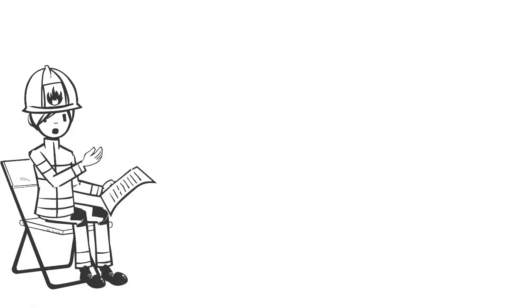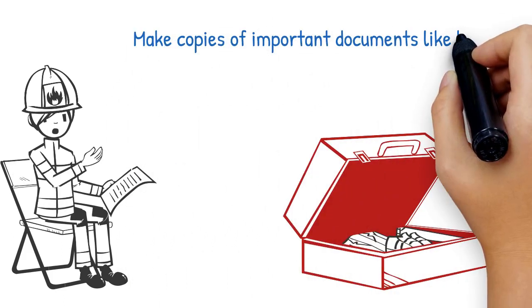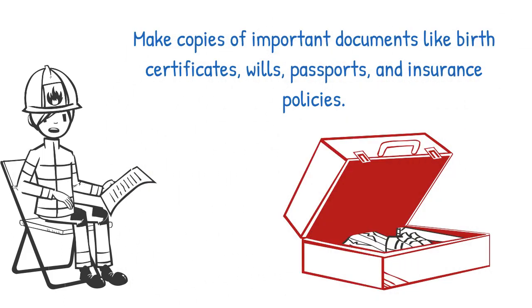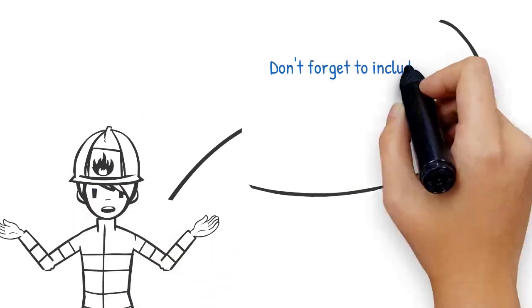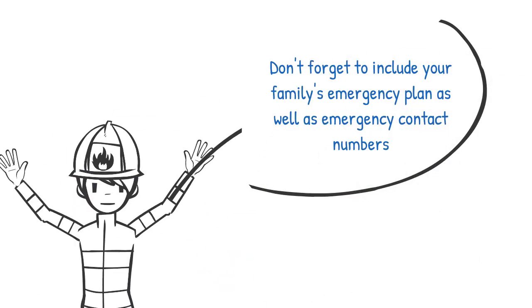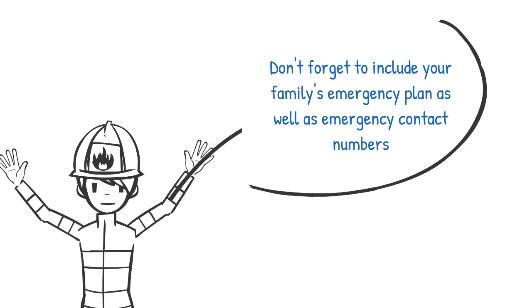You probably have important documents, and copies of these should be included, like birth certificates, wills, passports, and insurance policies. Add a copy of your family's emergency plan and emergency contact numbers. It makes it easier when everything you need is kept in the same place.